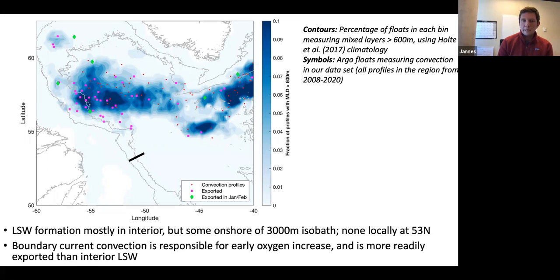And as I showed in the last slide, we see an increase down here, which is where the moorings are, this black line, an increase in oxygen in February, which suggests that the Labrador Sea Water arrives there then. And really the only ones that are anywhere close to that are these two floats over here. So the ones that are either extremely close to the boundary or within the boundary current, which suggests that this initial increase in oxygen that we see at least comes from convection within the boundary current or close to it.